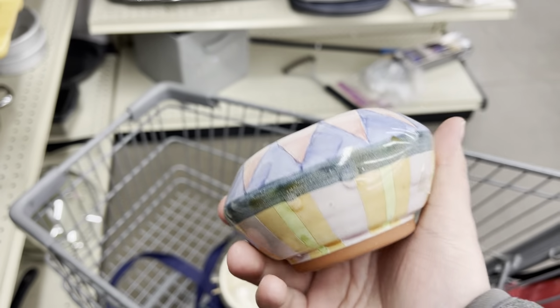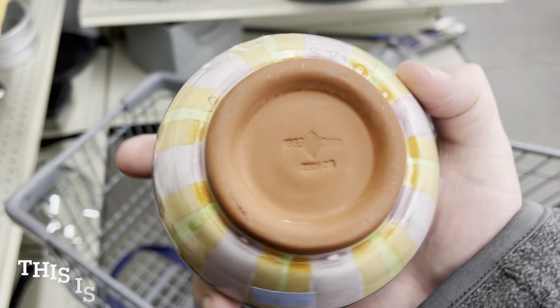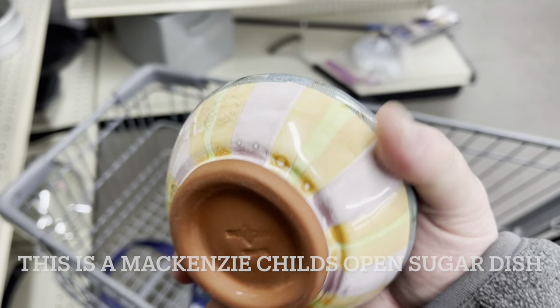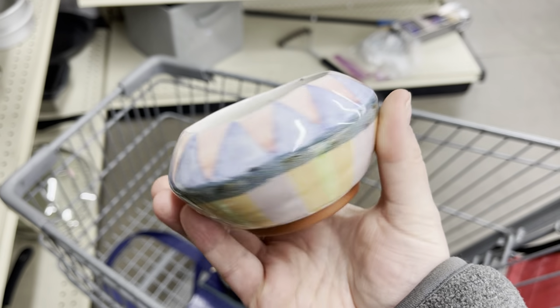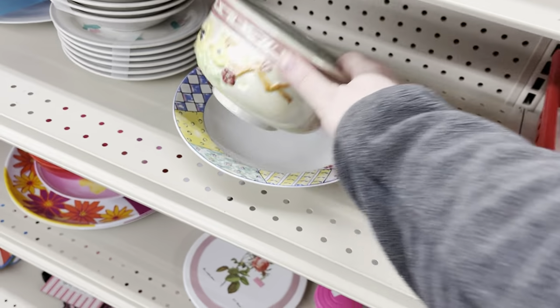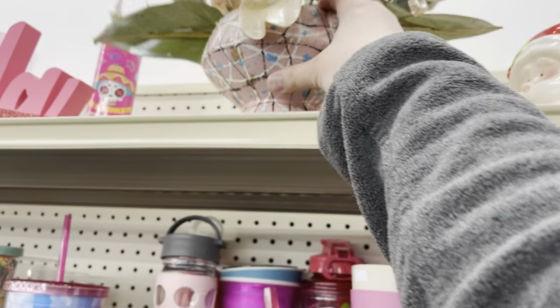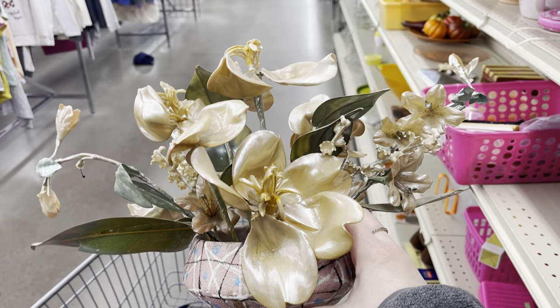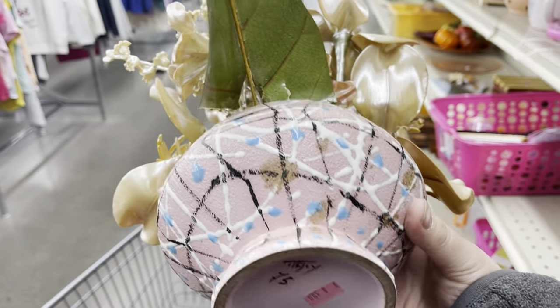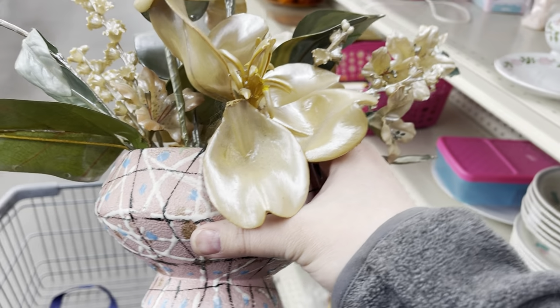So I'm not sure. This guy is a piece I picked up a few minutes ago. This just makes me think old Mackenzie Child, but I don't know. But they're only asking $1 for it, so I figured it's worth a shot. That's kind of cute. Looks a little bit more modern than I was thinking. But this thing caught my eye. Look at this. The florals are kind of shot, but look at that vase. An Italian pink. I'll double check it for any cracks or chips.